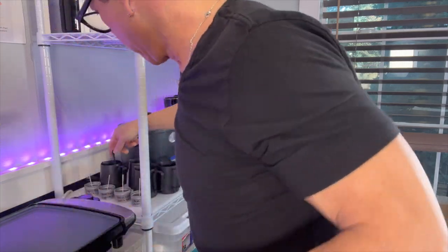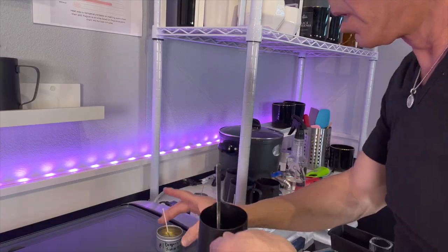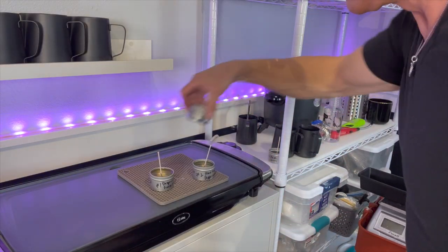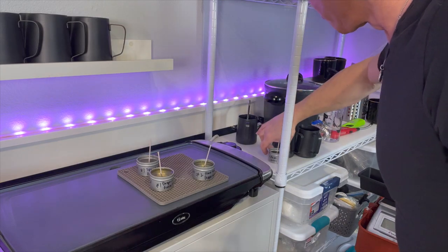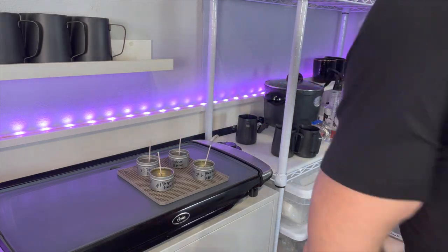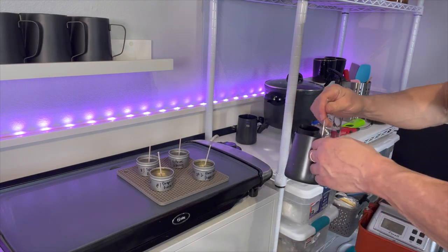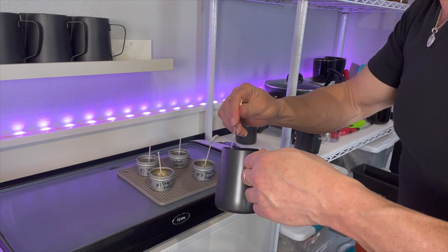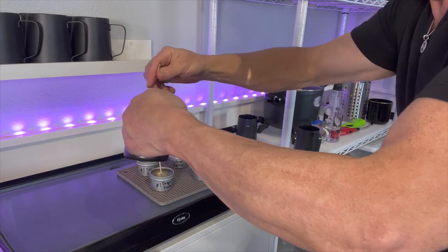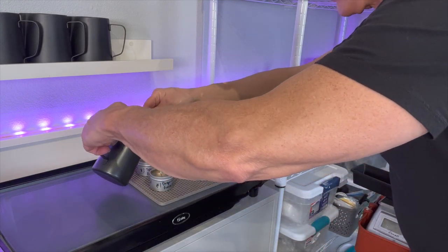You see me? Okay, candle number one is done. Perfect. Then number three in here. And number four in here. So let me clean this with alcohol. Oh my God, a French lilac. Woof. Potent.